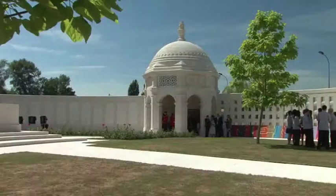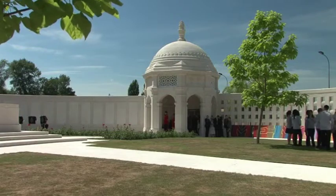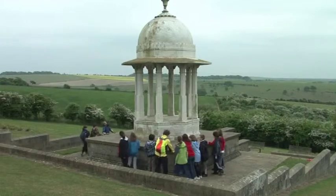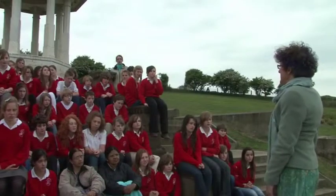Within the walls are 2 Chattris, similar to that near Brighton, which often attracts school parties keen to learn of its significance. Downlands Community School Hassocks, involved in a cultural exchange with the Ellen Sharma Memorial School in Chennai, India, included a visit to the Chattri as part of their research into Anglo-Indian history.